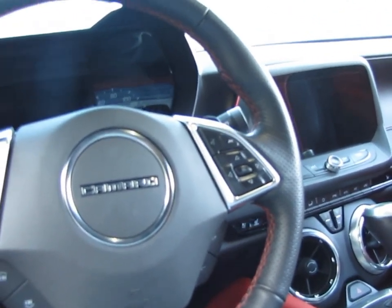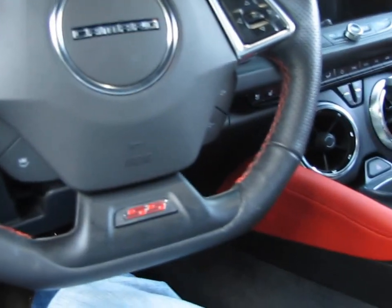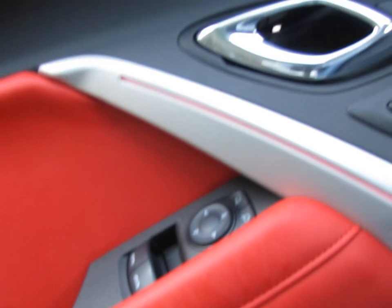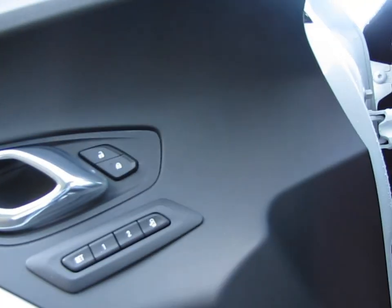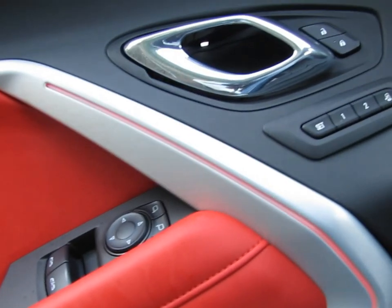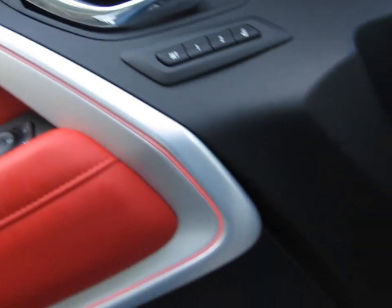It looks really, really nice in here. I like the feel of it, the flatness of the steering wheel. That's really dope. The rest of your controls are over here. Your seats, your windows, your locks, your mirrors, everything is right there for you at the touch of a button.